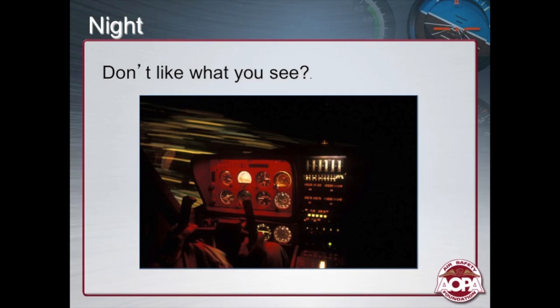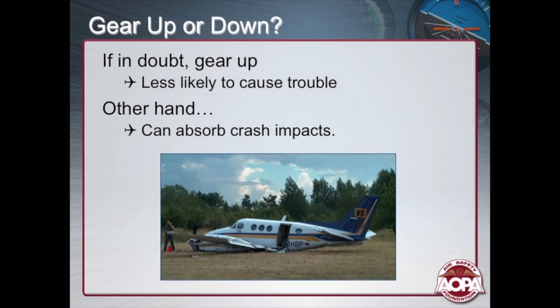We've all heard about an engine emergency at night. Turn on your landing light. If you don't like what you see, turn it off. But it helps if you know your terrain. That's always good, to know the area you're flying over so you know where you're going to put down, because you're not going to be seeing the wires and other obstructions at night until it's too late. Does the gear stay up or down?